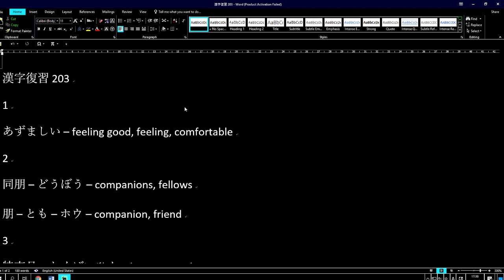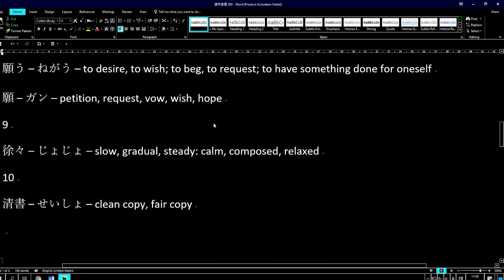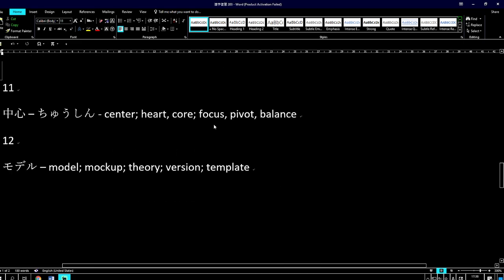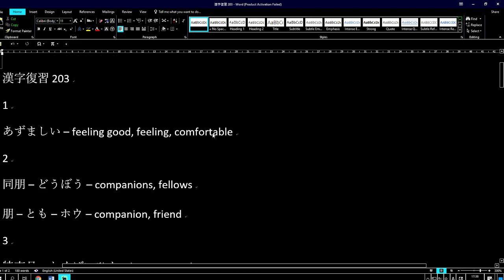We got 12 new vocabulary words from the JLPT N3 list today. I'm going to go over each kanji that's new here that I haven't gone over in the other 202 sessions. And I'm also going to go over the radicals in each kanji and what they mean. If you need help learning how to write kanji, head on over to jisho.org. That's jisho.org. Our first word for today is going to be azumashi.